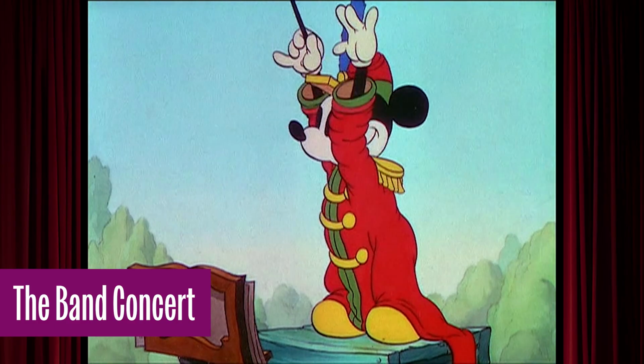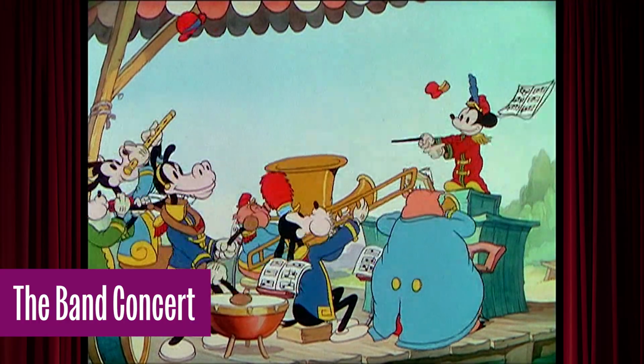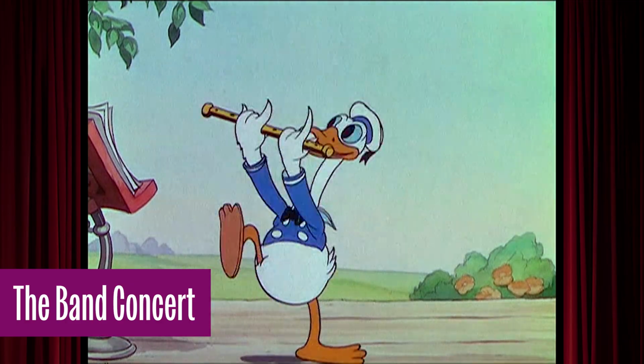The third short featured in line is The Band Concert, Mickey Mouse's first color cartoon, released on February 23, 1935. In this short, Mickey conducts an outdoor band playing the William Tell Overture, only for Donald Duck to antagonize Mickey by performing Turkey in the Straw on his flute.